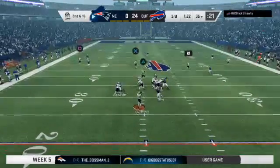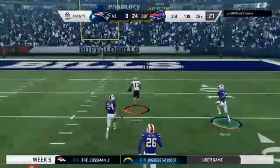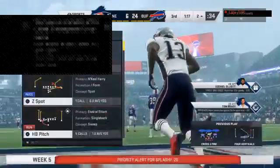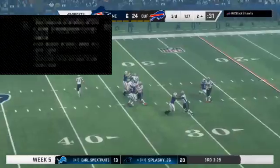Now Brady. Phillip Dorsett hauls it in. And all the way in. Touchdown, New England. His fourth touchdown on the year. And the Patriots get a score closer.